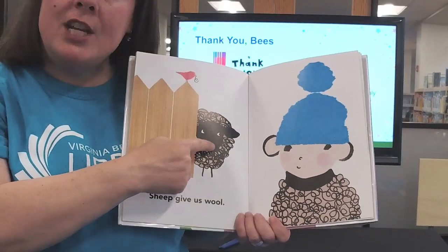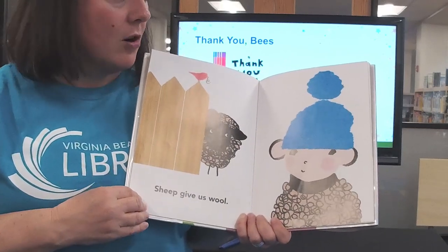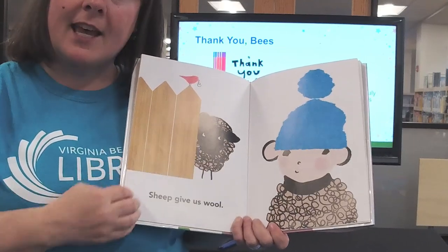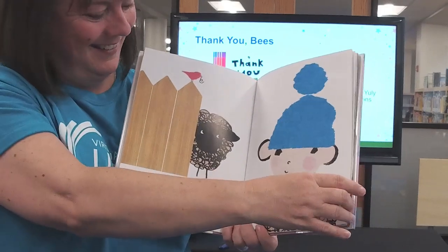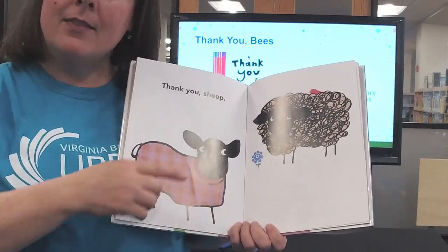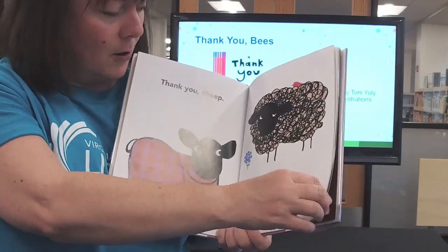Ooh, sheep give us wool. Oh, look at his woolly hat. It's made from yarn, which is made from sheep wool. And his woolly sweater looks just like the sheep. What does a sheep say? That's all right. Baa. Thank you, sheep. They give the sheep a haircut so they can make the wool for the yarn. And it looks like they gave the little sheep a coat.